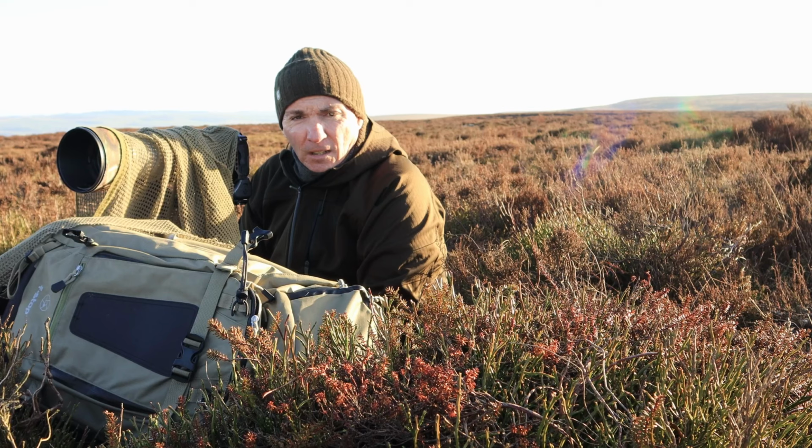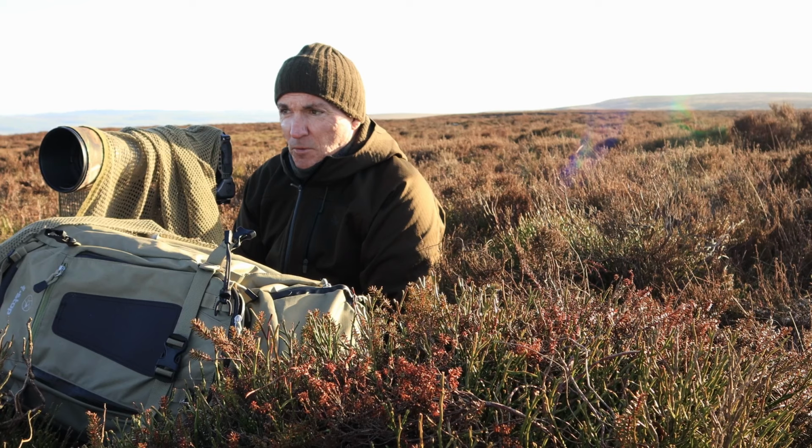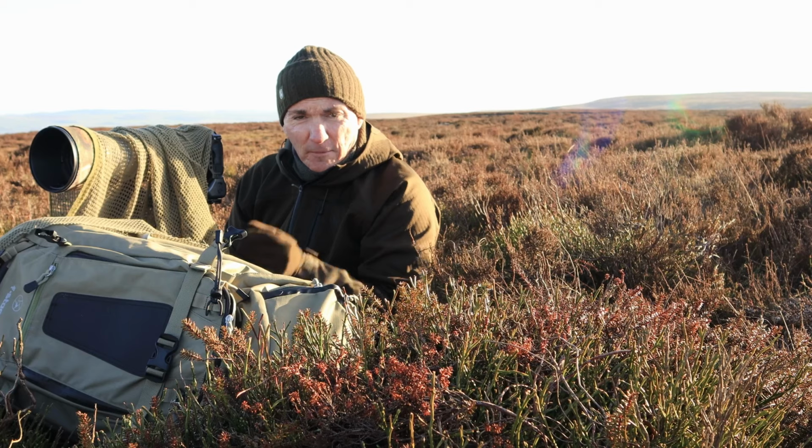Okay, so it's gone a little quiet here now. So what I'm going to do is I'm going to pack my stuff up and head over on the other side of the moors towards a place called Badger Stones, or the Two Eggs. There's all different names for piles of rocks up here on the moors.